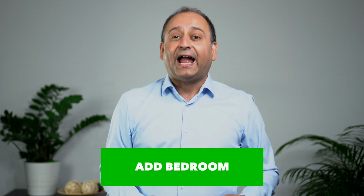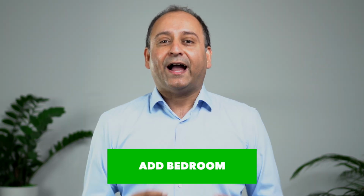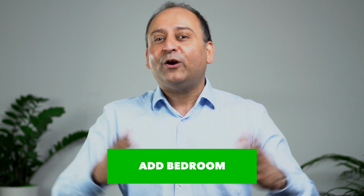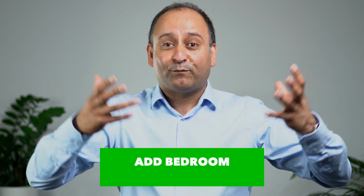Adding value, so exciting. So the first one we're going to jump into in terms of adding value is adding a bedroom. Now, we know that in the UK, in England and Wales, how do we measure the prices of properties? How do we measure the values? It's all about bedrooms. We go to our cousins on the continent, the rest of Europe. Everything is measured by square meterage. But here, in our place, it's bedrooms.